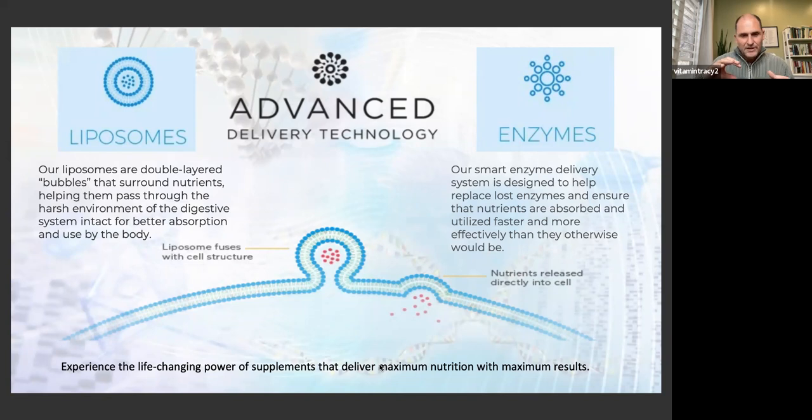And when you use a certain manufacturing process combined with water, you get this little nanoparticle sphere that has a water layer and a lipid layer, what's called a hydrophilic layer and a lipophilic layer. And in the center core, you can encapsulate your ingredient. So we can take curcumin that's traditionally 5% bioavailable and make it 100% bioavailable.